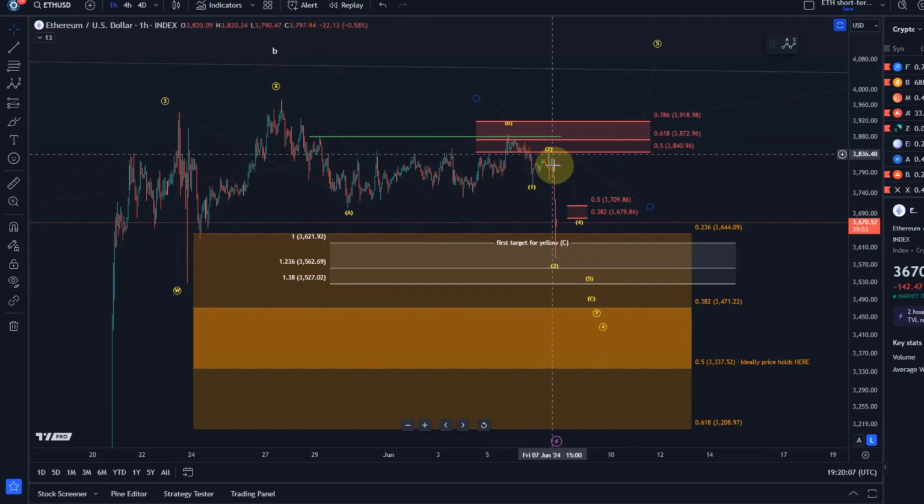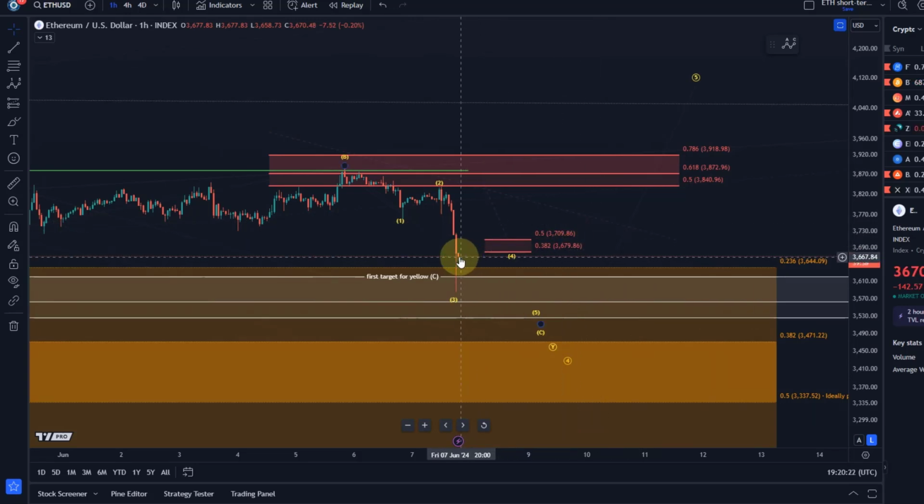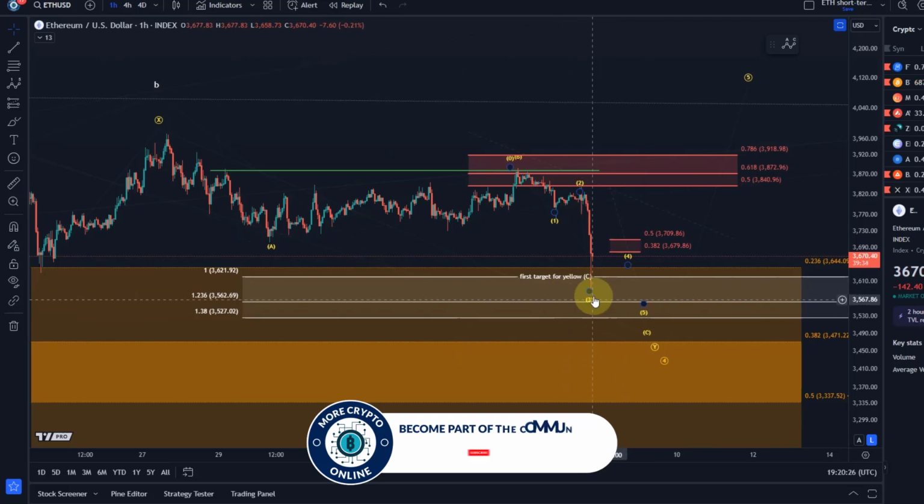So the third wave happened very, very quickly. It seems to be an impulse to the downside that's unfolding here. The third is very extended, and it might need another 4-5 pattern. But we've already had quite a strong rebound from the support and target area.